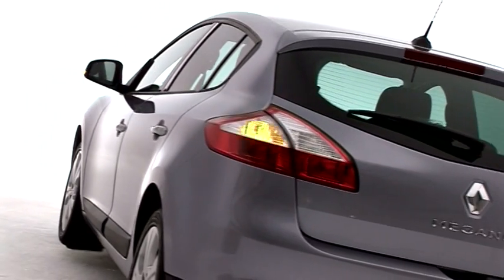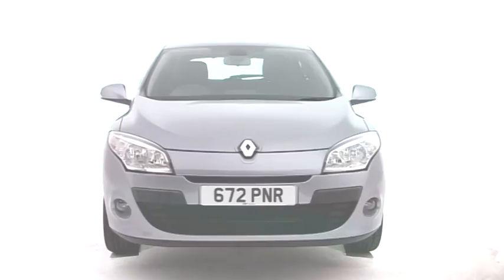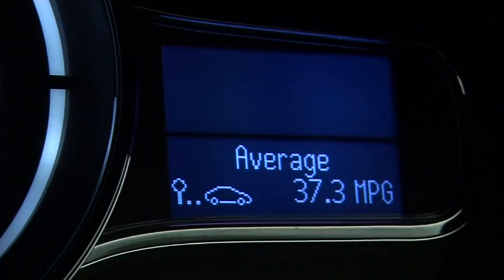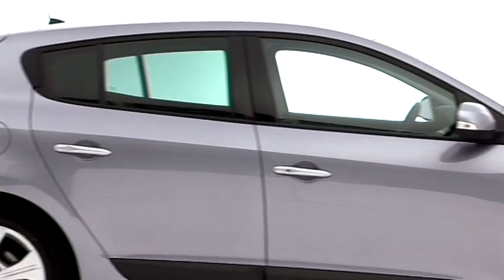Spec for spec, the Megane is cheaper to buy than key rivals such as the Ford Focus and VW Golf, and you'll get a healthy discount on the list price. Running costs for most models are low, and the smaller diesel engines are particularly clean and frugal. Resale values aren't great for the class, however.